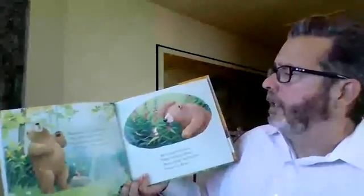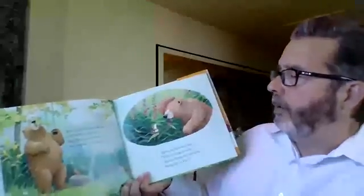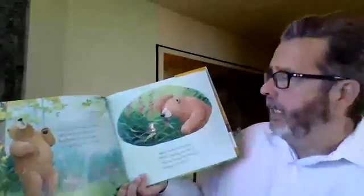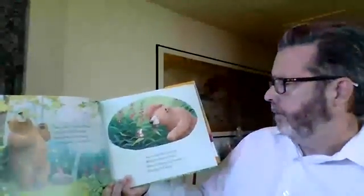Bear calls, is that Mouse who hides in the tree? But Mouse scurries up and squeaks, it's not me. Bear scratches his head. Who's hiding up there? Mouse shrugs his shoulders. Perhaps it is hair.